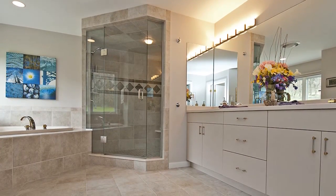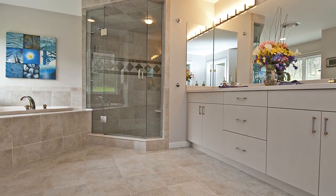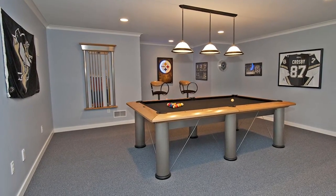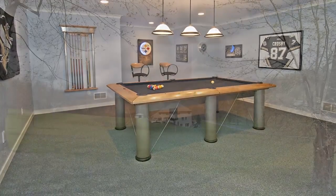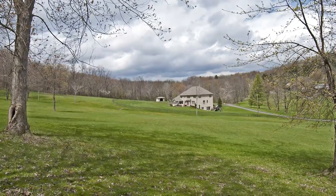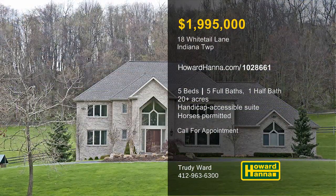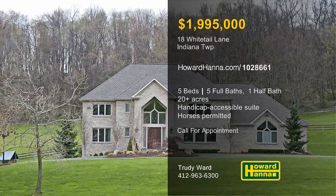The first floor guest suite is handicap accessible, and the master suite connects to an exquisite full bath. The daylight lower level holds a game room, a gym, and a 6th bedroom or den with a private full bath. A screened-in porch and patio allow you to survey the surrounding acres. For the opportunity to examine the home and grounds firsthand, please contact Trudy Ward.